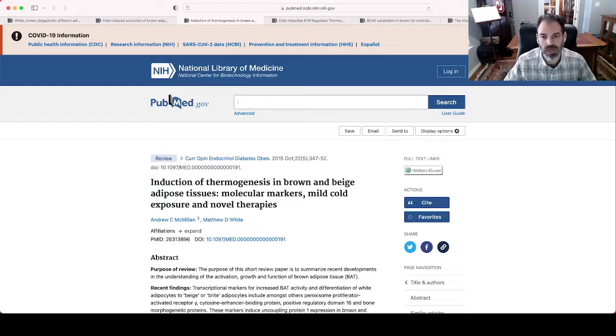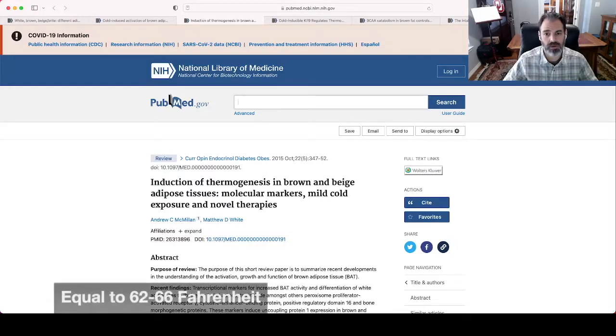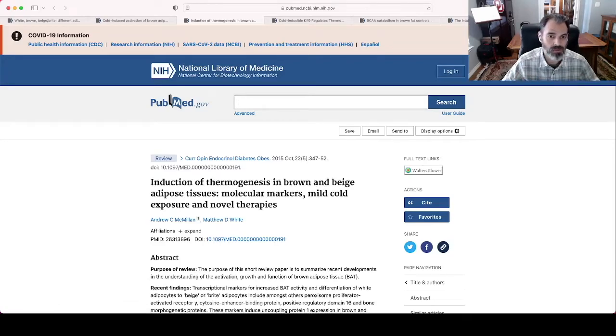So, what do we mean by mild cold exposure? Well, they observed these results based on exposure to temperatures of 17 to 19 degrees Celsius, which is just 62 to 66 degrees Fahrenheit. So that's not all that cold at all. Now, it may be that there's a correlation between the level of cold, and temperatures that are even colder may induce more browning of fat, but that's not listed in this paper here. And to say the colder the exposure, the less time you should want to expose yourself to it, which goes back to that acute exposure that they were talking about.